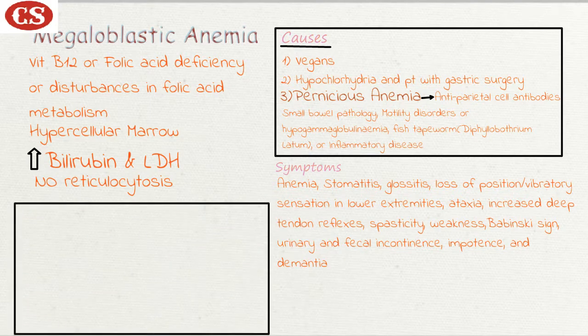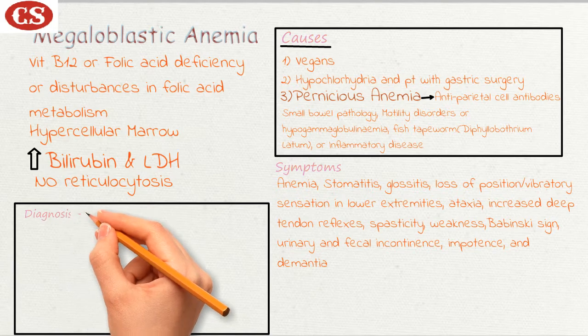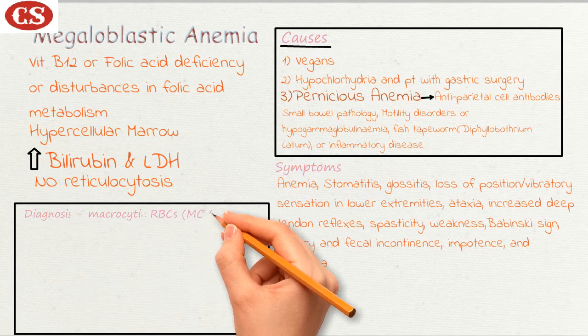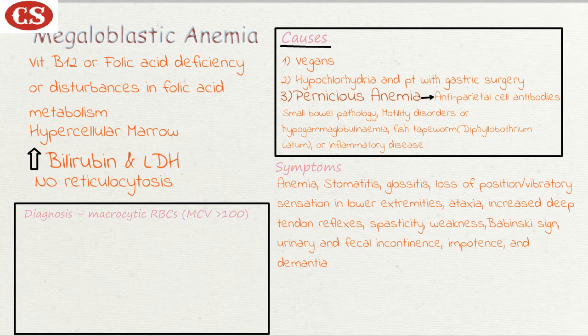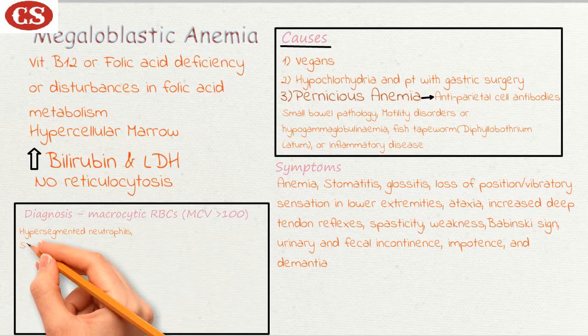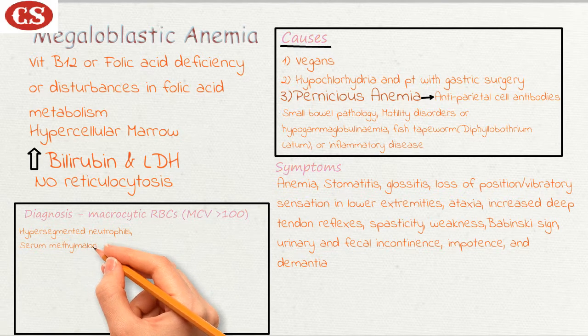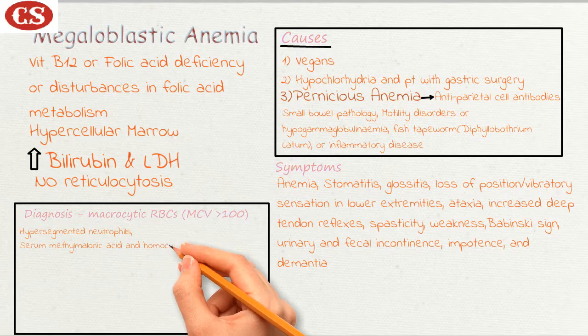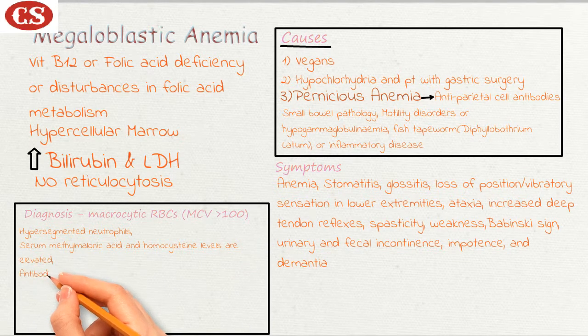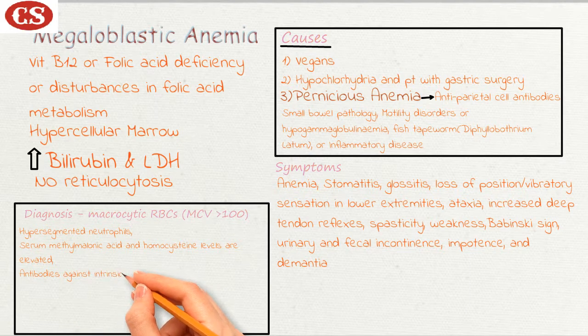Diagnosis of vitamin B12 deficiency. First of all, a peripheral blood smear is obtained, in which we can see megaloblastic anemia, that is MCV greater than 100, and also hypersegmented neutrophils can be seen. The second is that serum vitamin B12 levels are low, that is less than 100 picogram per ml. The third is serum methylmalonic acid and homocysteine levels. These are elevated in B12 deficiency.